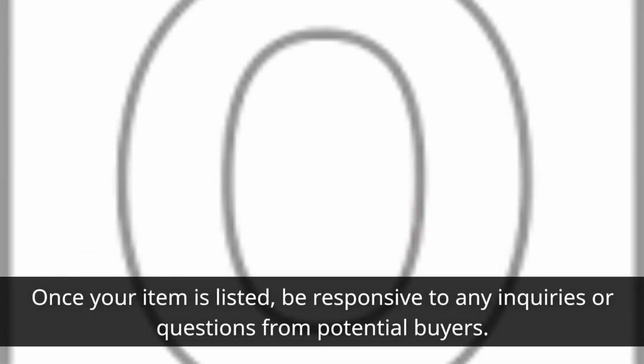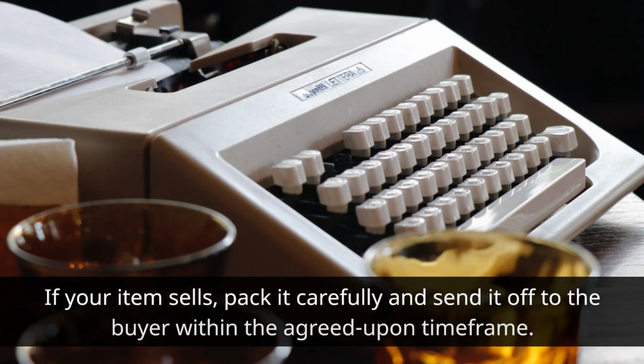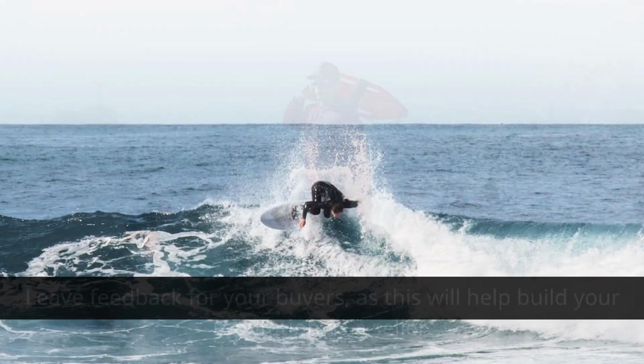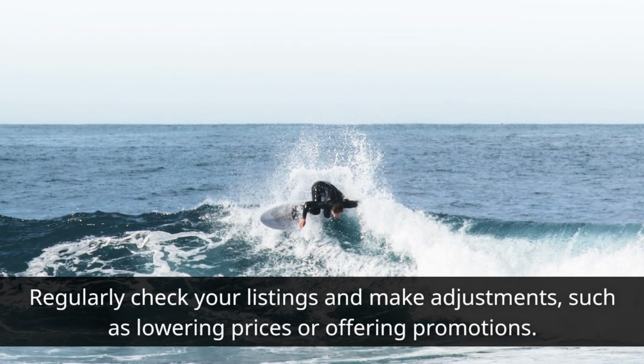Once your item is listed, be responsive to any inquiries or questions from potential buyers. If your item sells, pack it carefully and send it off to the buyer within the agreed-upon timeframe. Leave feedback for your buyers, as this will help build your reputation as a seller. Regularly check your listings and make adjustments, such as lowering prices or offering promotions.